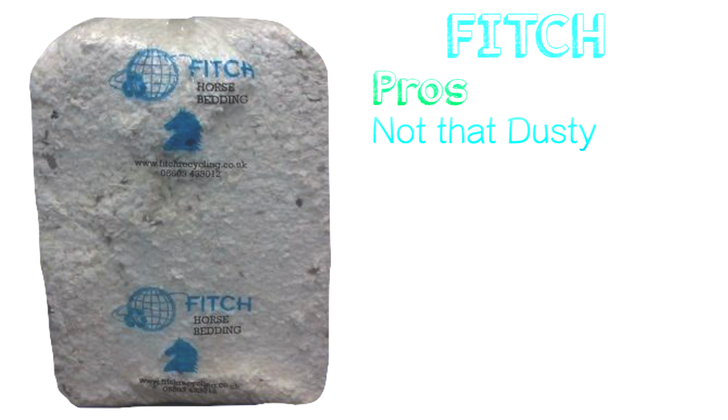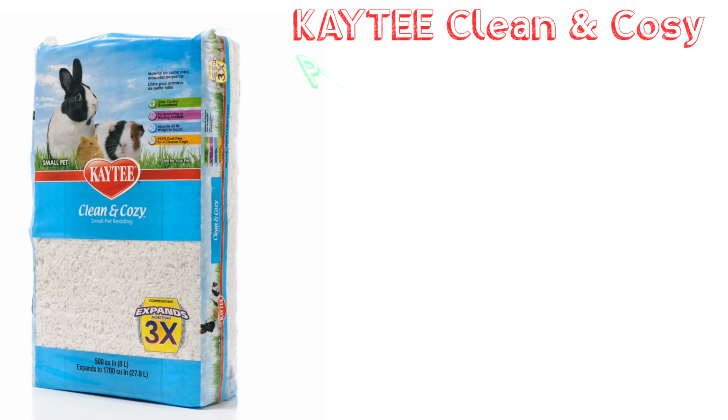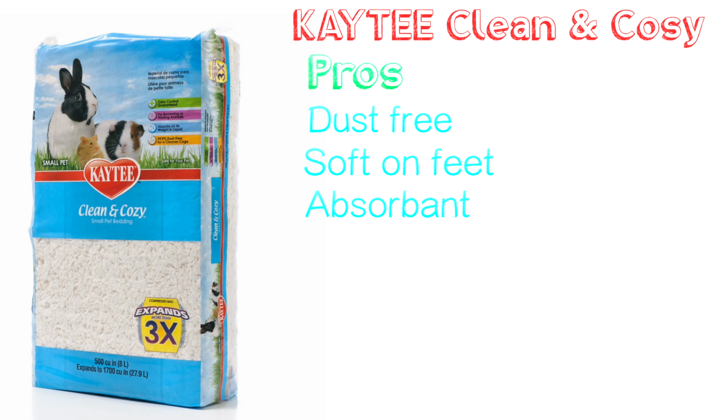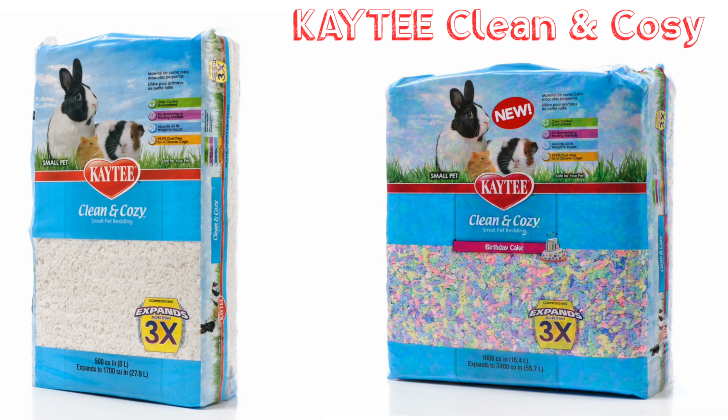Pros: it's not that dusty, and it's a good price for how long it lasts. It should last you a good few months if you get the 20kg bag. You can also get bigger bags too. It's really soft on the feet and it's good with absorbency. Another one is the KT Clean and Cozy. Pros are: it's very dust free, it's soft on the feet, it's absorbent, it's a fairly good price for how long it lasts, and it comes in many different colours, like this amazing birthday cake one.